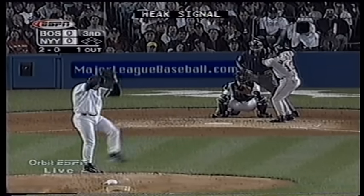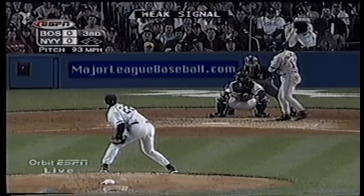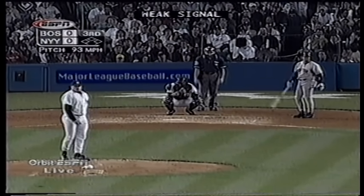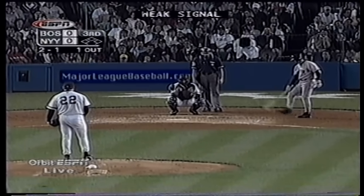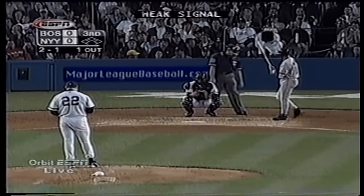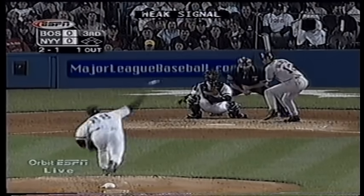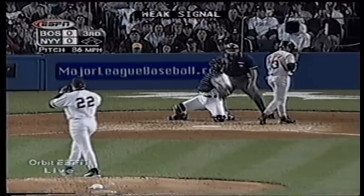2 balls and no strikes to Valentin. There's John Shulock. He's the crew chief. Ball, strike down around the knees. 2-1 now to Valentin. Valentin has only played in 8 games this year with injury problems. He got 2 homers and 2 RBIs. Slider misses a little bit low.